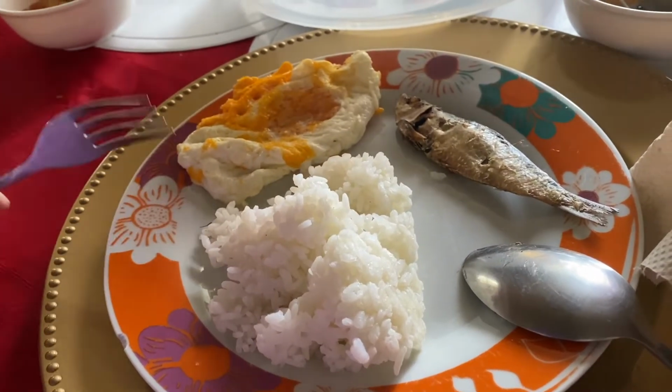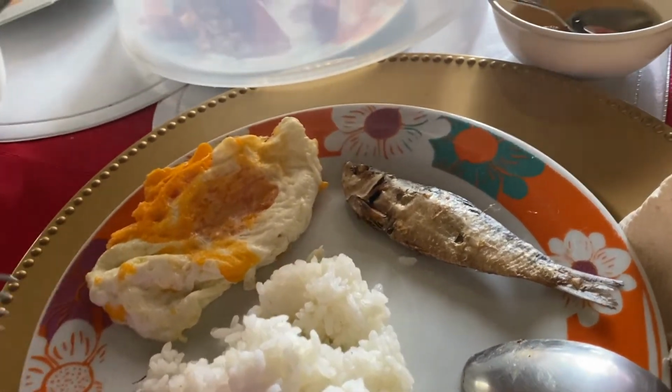We have some egg and tuyo for breakfast. Let's eat.